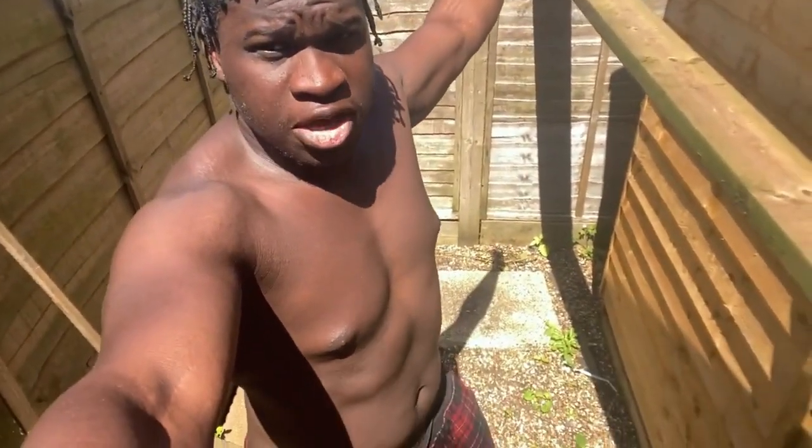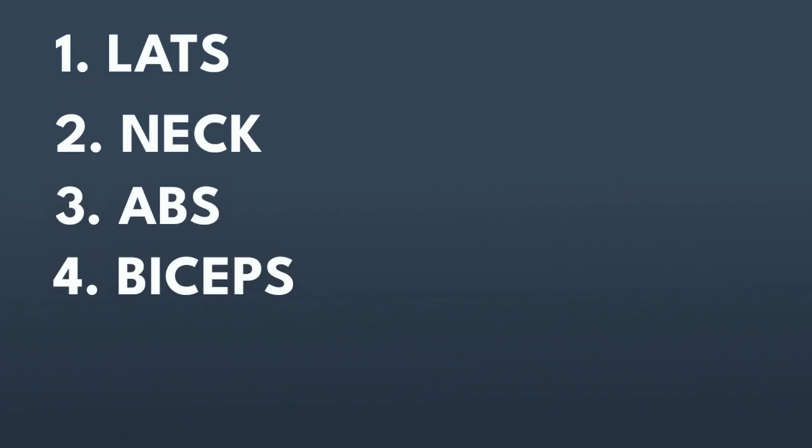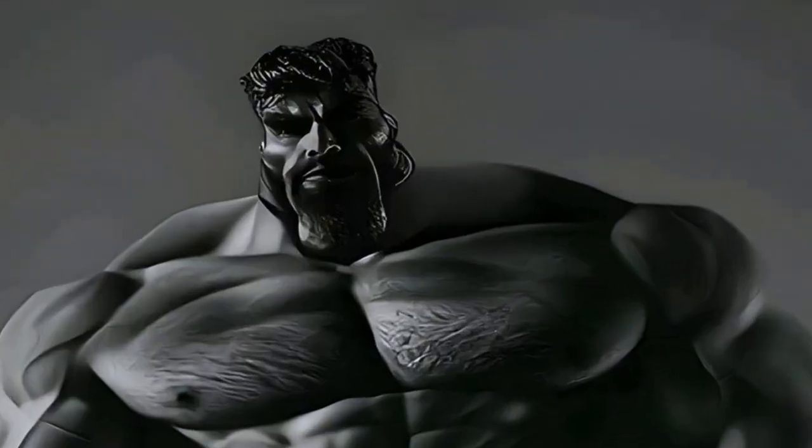And today, we are gonna build you the aesthetic physique. And just for you boys, obviously, I'm still building my aesthetic physique. Got a bit of a belly, but I've got muscle. So, you guys are gonna come on a journey with me to build an aesthetic physique, from step 1 to step 10. It's gonna be a full year worth of intense training in the gym, specifically targeting the aesthetic muscle groups, which are the lats, the neck, the abs, the biceps, the lateral delts, and upper chest.